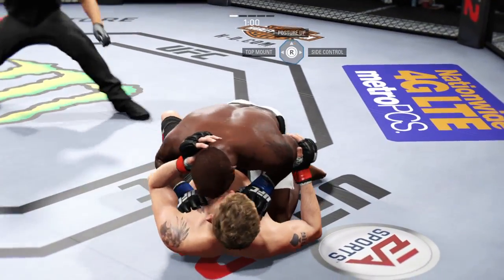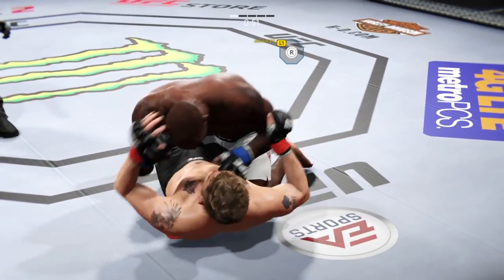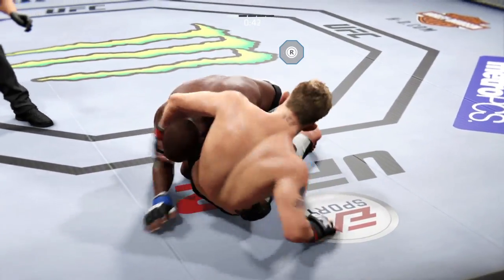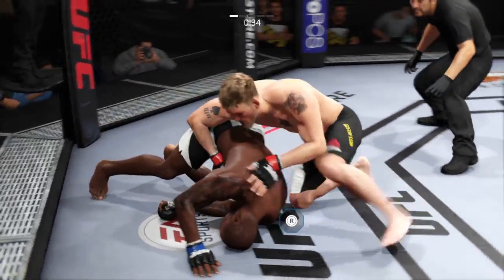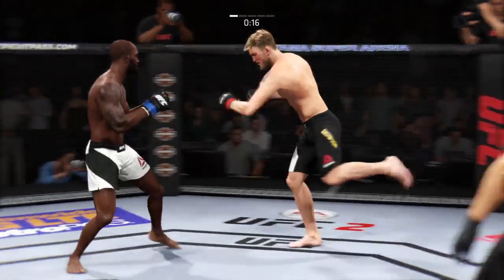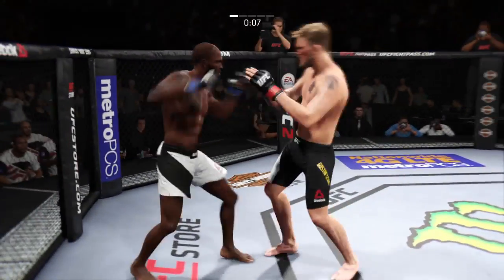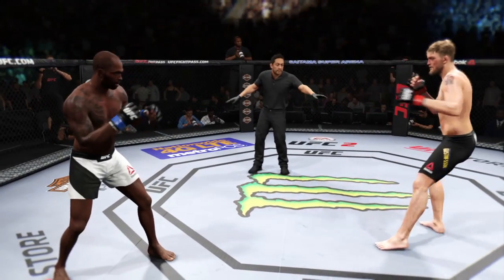To half guard. Nice right hand. Oh! Right into guard again, Joe. Try to take the back here. Back up to his feet. Joey defends the head strike with the parry. And that'll be the end of round number one.